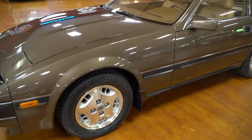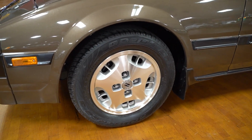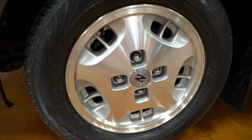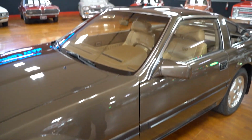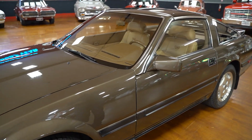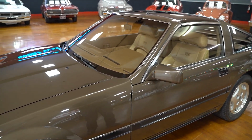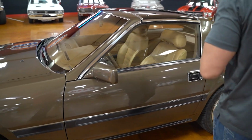Goodyear radial tires on the car. The original rims on the vehicle look to be in pretty good condition. You can see a little bit of distortion there in the center. Again, not perfect. You'll be able to see that in the still photos maybe a little better. Window glass on the car is absolutely fantastic, all the way around, including the T-tops. We'll take a look at that as well. Dual mirrors, of course, the same color as the car.